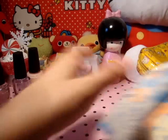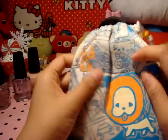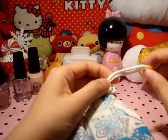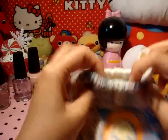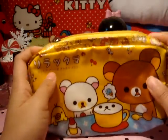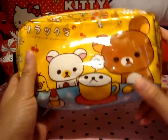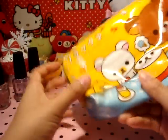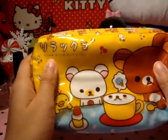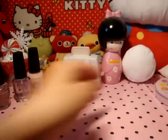The next item I have is another pouch, and I got this from a ball dispenser as well. It is a string-tied pouch, so it opens up like that. I also have another Rilakkuma pouch. This is for makeup, or you can use it as a pencil case. And I got this for a very reasonable price, so I'm really happy with this purchase.